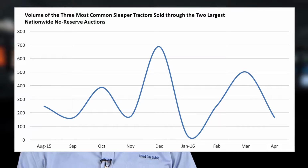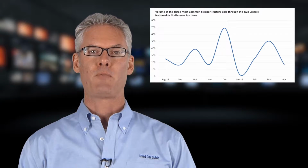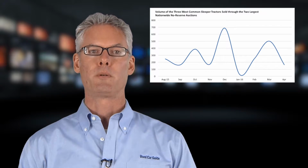Pricing was mixed. Compared to March, there were 67% fewer of these trucks sold through the nation's two largest no-reserve auction houses. Pricing of our benchmark model dropped about 5% in this period. Results were mixed, with newer trucks performing better than older.